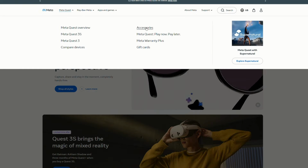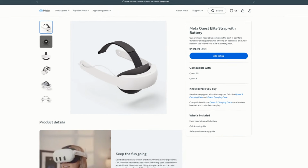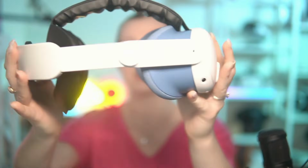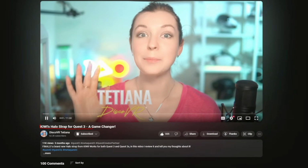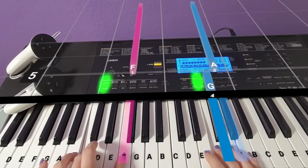While you may go for an official strap or even a battery strap for enhanced battery life, those are pretty expensive. Personally, my favorite straps are the Kiwi straps. They have the Halo type strap and an Elite battery type strap for a more classical look. I covered them in a separate video on this channel, and they're both comfortable depending on whether you prefer the Halo design or the standard Elite type of design. They also provide some extra battery, and it's awesome to have this extra battery life so that you don't get interrupted while playing because your battery dies.